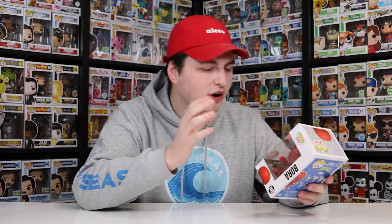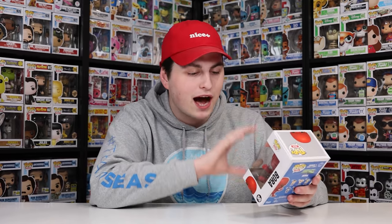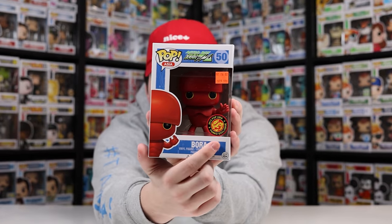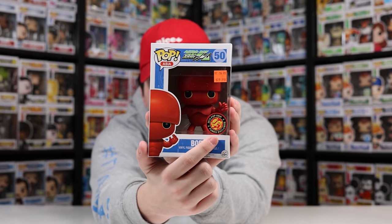And so I guess we'll talk about Bora first, because this one here is a 2015 Pop Asia Funko exclusive, and I really enjoy that sticker on the front. And if you guys want to see the sticker that I'm talking about, there it is. It's got a dragon in the middle of it. It's got some really nice detail.